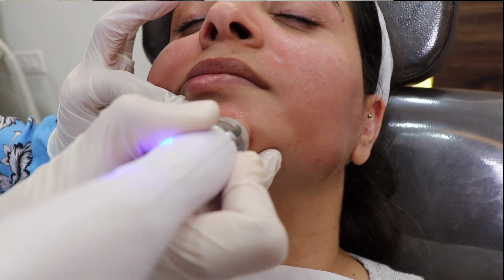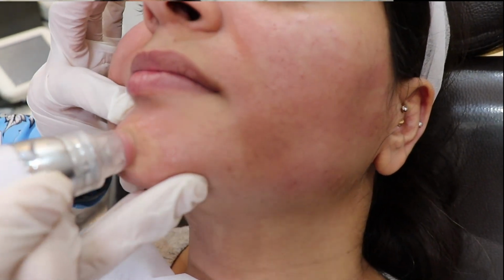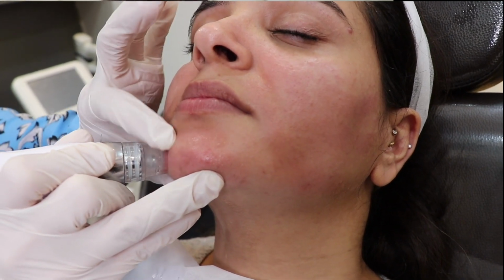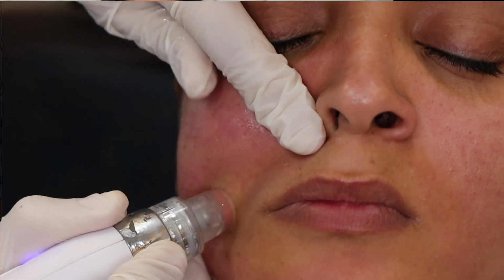And it is actually a dual process because as it is cleaning your face, there was also a serum infusion taking place. You can see a lot of water is coming out, so that is the serum that they were infusing.